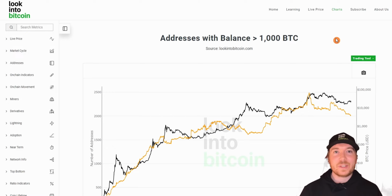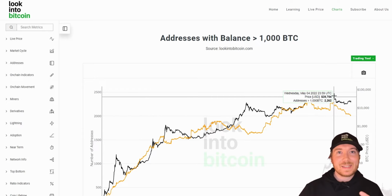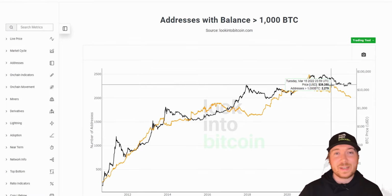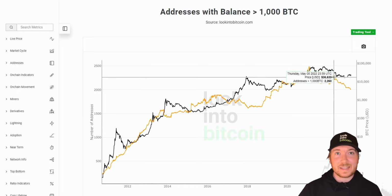So for the past few months, you may have noticed a few Look Into Bitcoin metrics concerning whales and their large Bitcoin holdings may be showing signals that whales are starting to sell their Bitcoin. This goes back a few months, especially if we look at the addresses holding at least 1,000 Bitcoin. We can see this has been on quite a general downtrend since around February or March 2022. So for around a year now, this has been on a fairly steady and consistent downtrend.